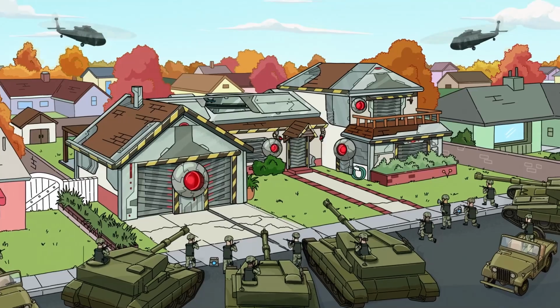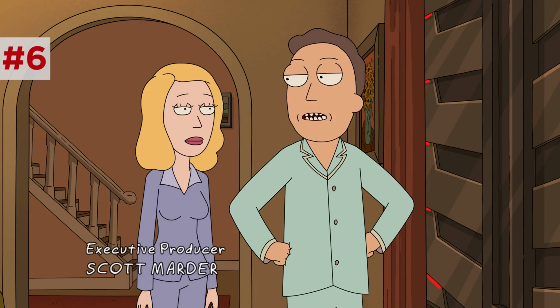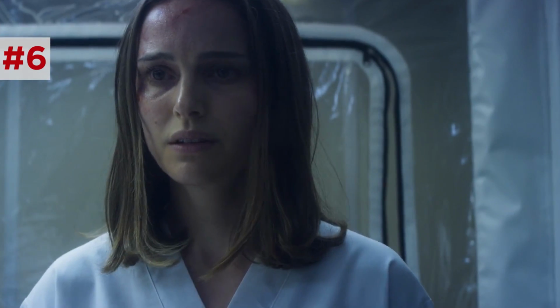So the military sieges the Smith house. You are under arrest and surrounded by an anti-portal shimmer. Yes, the Shimmer, the name given to the similar-looking distortion field in the movie Annihilation. Jerry whines about the damage being done to his prostate, and the Area X in Annihilation emitted some radiation that I would say was cancerous in nature.